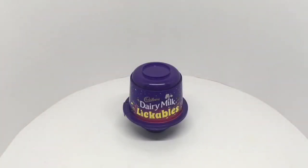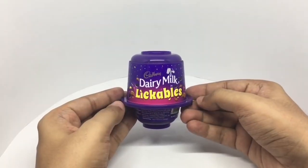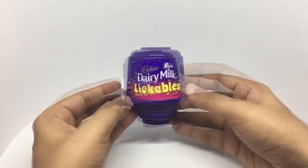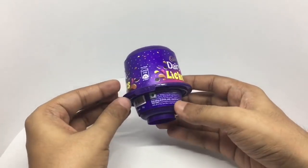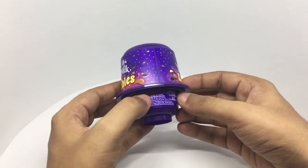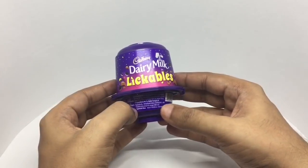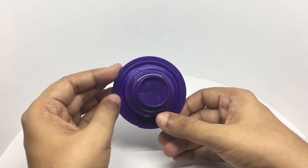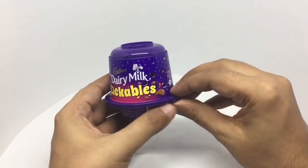Let's take a look at this Dairy Milk Lickables. It comes in this really unique packaging. It has no product shots, so no idea what to expect. It's a vegetarian product. This is manufactured in Karnataka, India. This costs around 40 rupees or around 80 cents or so. That's the expiry date. So let's taste it.